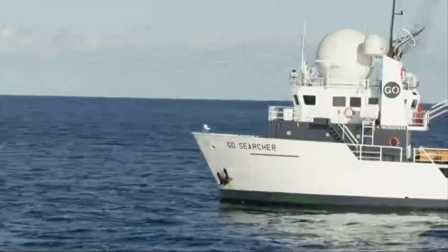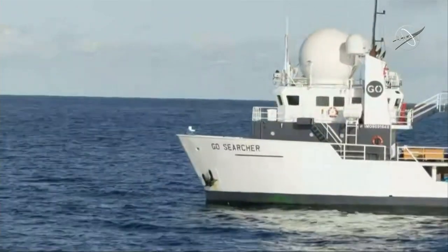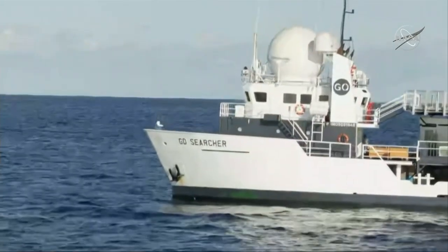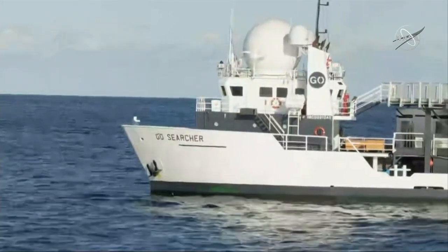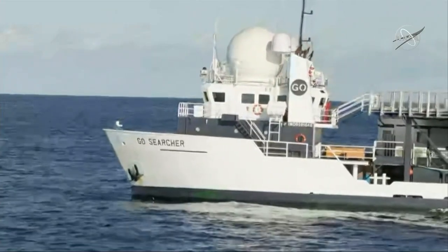But it has a camera affixed on it and should hopefully give us some views of Dragon coming down under those parachutes. So there on your screen, you see a beautiful shot of Ghost Searcher, which is our primary recovery vessel. There on the front part of the ship, you can see what would essentially be the crew's quarters during the wait. They could be out to sea, depending on how rough the waves are, for a couple of weeks to just a couple of days, depending on the splashdown point.